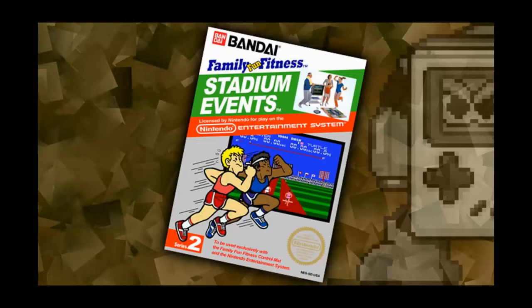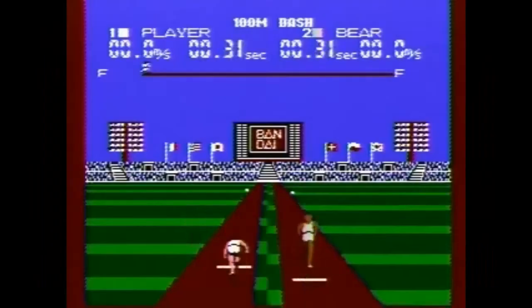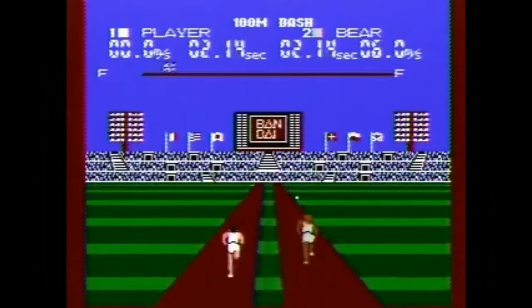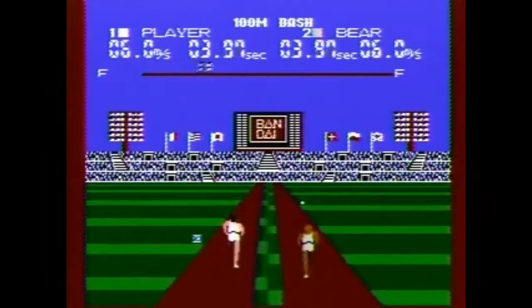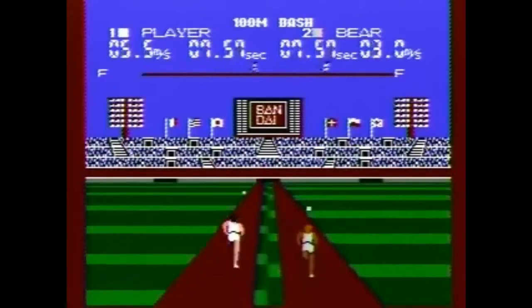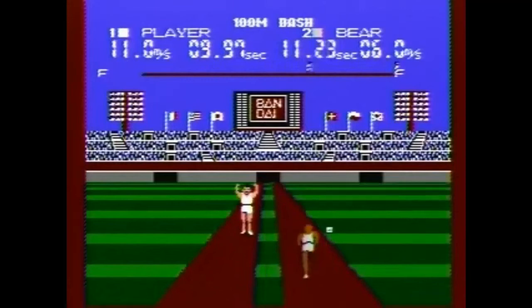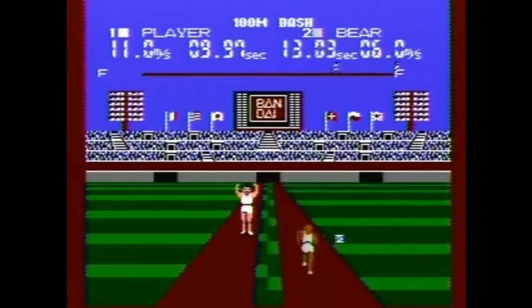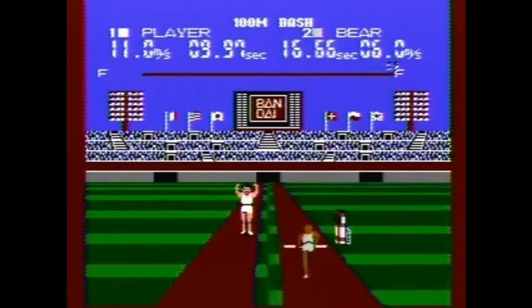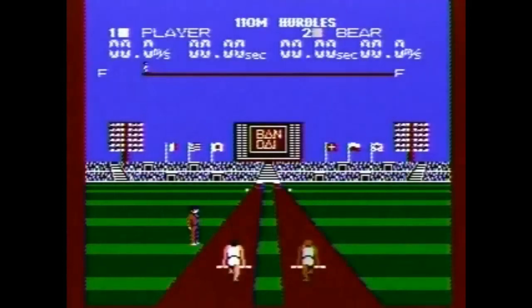Number 3, Stadium Events. This is a Bandai release that you will have to pay over $10,000 for. You may find it online for 10, 10.5, 11, 11.5, a little shy of 12,000 was the highest I've seen an actual listing for the original cartridge. It's one of the most talked about and often faked NES games ever released. It used to come with the fun mat, you know, the thing that looked like Twister.